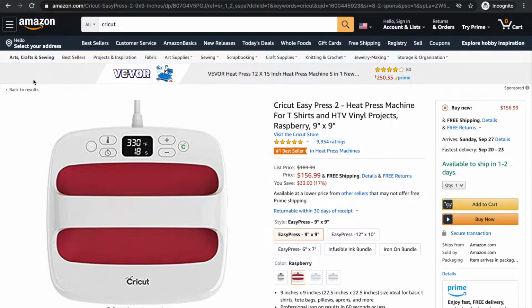And if you guys don't want to get the larger heat press and you want something that's more of a shirt heat press, just solely shirts really, they do have options that are in the $200 range that I saw, which is very, very affordable. So the heat press for me is a hit as well.